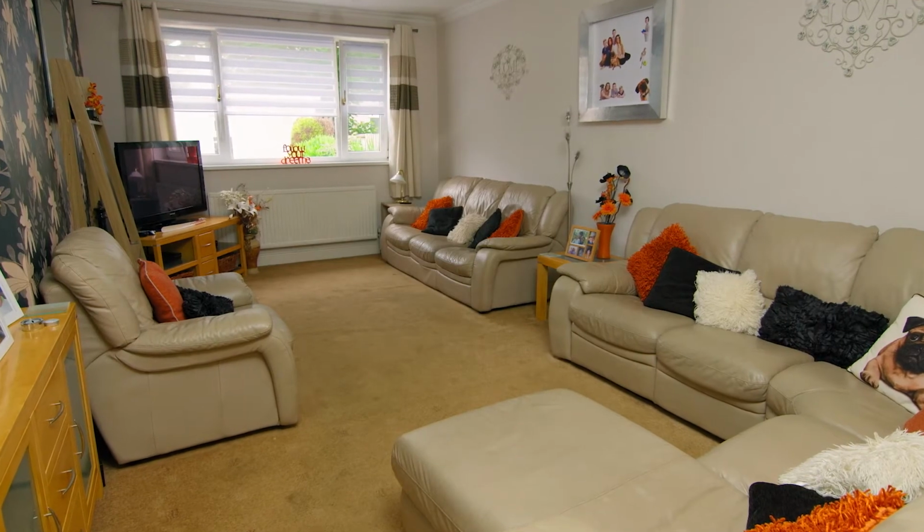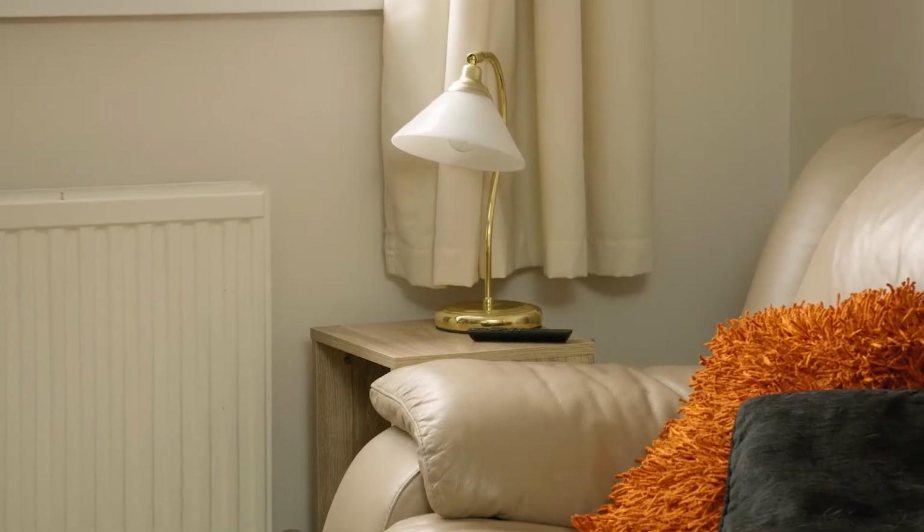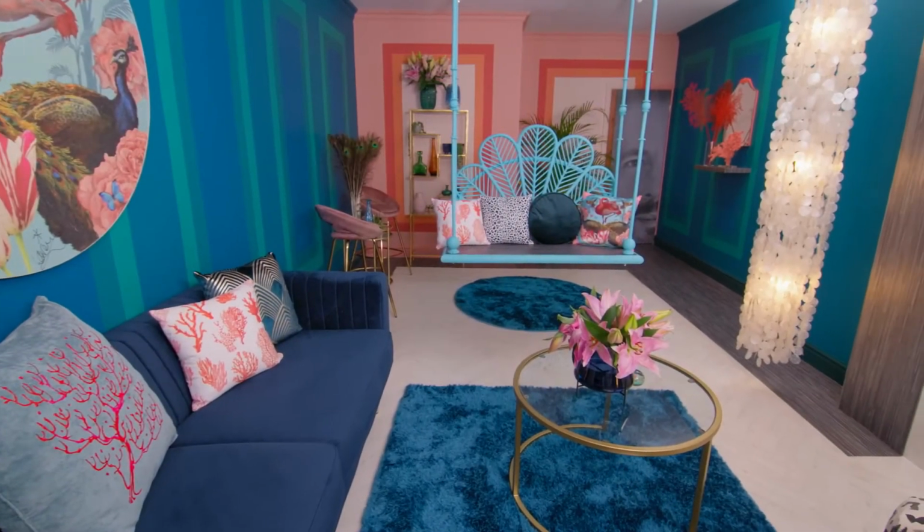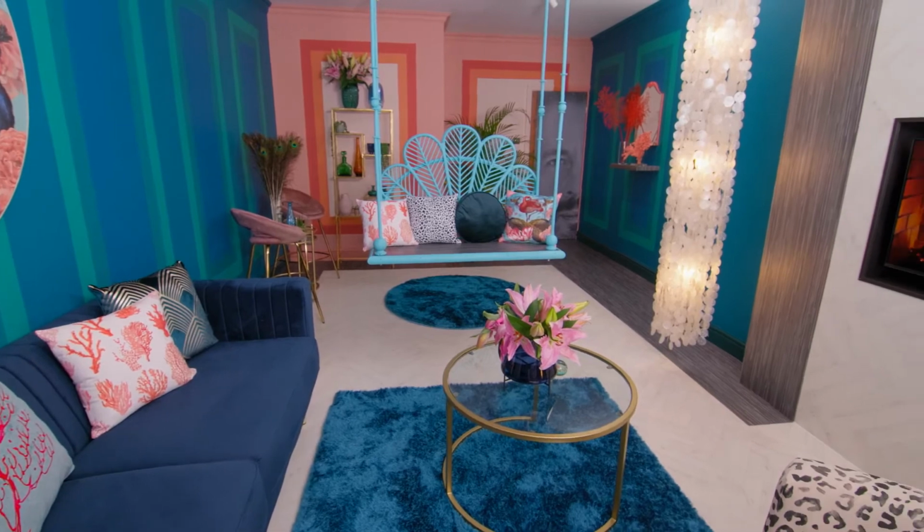The colour I had before was more of a bland colour, very pale, very beige, boring. Now, it's just got a wow factor when you walk in. Even if you're having a bad day, you come home, you walk in, it's bright, it's just a pleasure to be in.